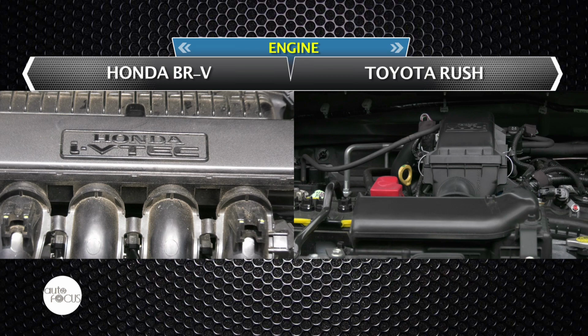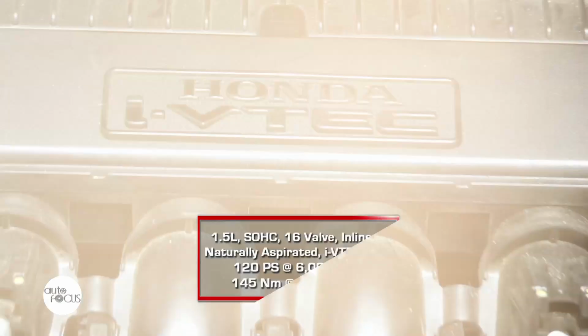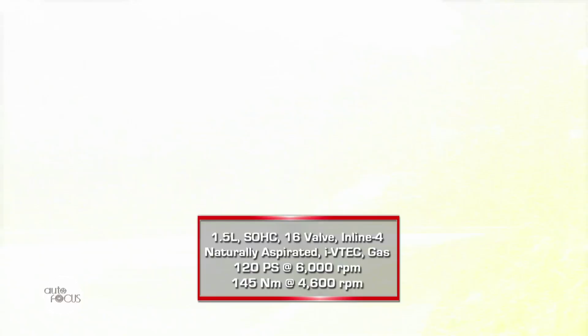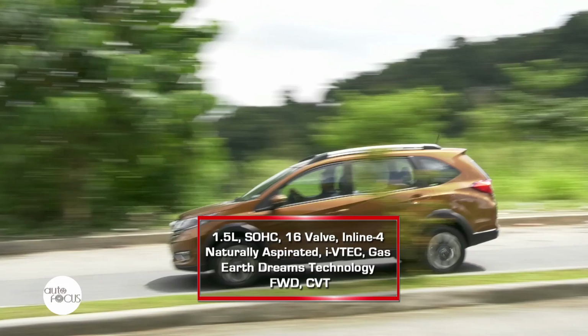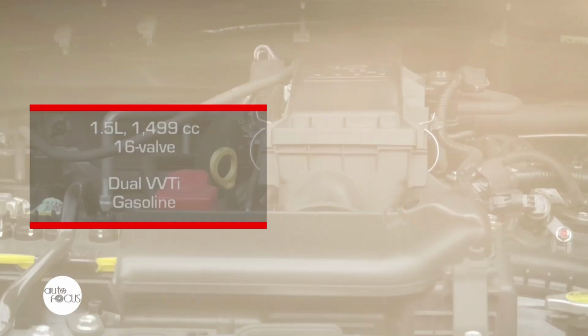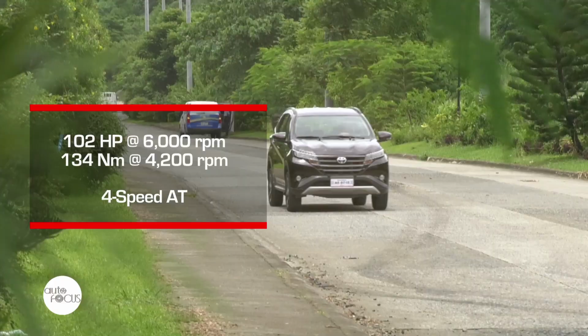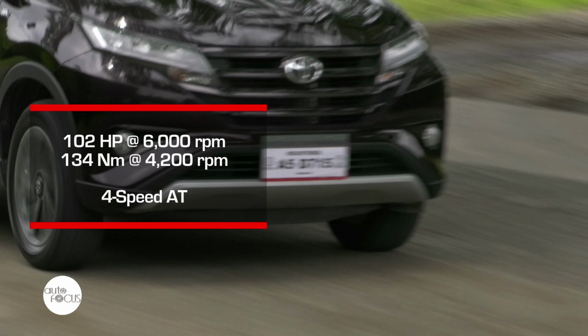Let's first check out the respective powertrains of the Honda BR-V and the Toyota Rush. The BR-V is powered by a 1.5-liter i-VTEC engine that produces 120 PS of power and 145 Nm of torque. The engine is coupled with Honda's Earth Dreams Technology continuously variable transmission that delivers a smooth, refined, and fuel-efficient driving performance. Meanwhile, under the hood of the Rush is a 1.5-liter Dual VVT-i gasoline engine that is capable of giving out 102 horsepower and 134 Nm of torque. These generous numbers go along with a 4-speed automatic transmission.